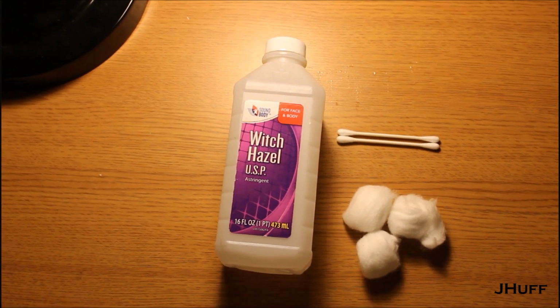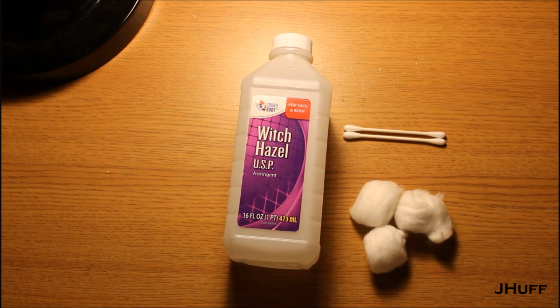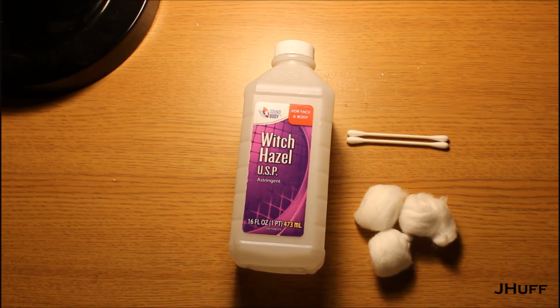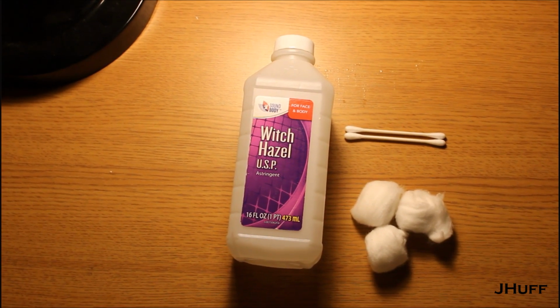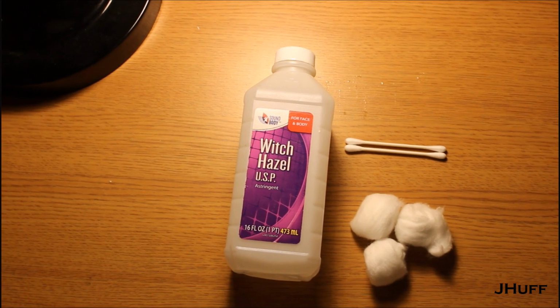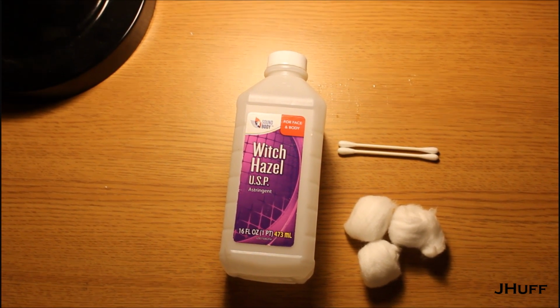Witch hazel also fights acne, obviously. I mean, if it didn't, why would I even use it? It's good for scalp sensitivity. So I have eczema in my scalp, so my scalp gets very sensitive and dry at times. So I also don't like to use rubbing alcohol because it also irritates the skin fully.